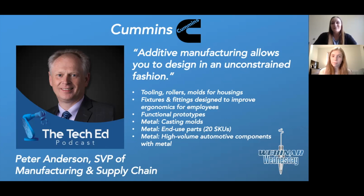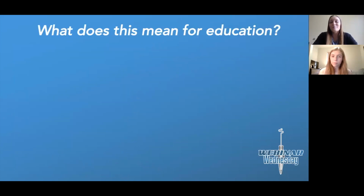So what does this mean for education? In many cases, education adopted 3D printing before industry. If you look at fab labs, maker spaces, STEM spaces, all of these schools already have 3D printers. So now the question is, what are we teaching with those 3D printers?